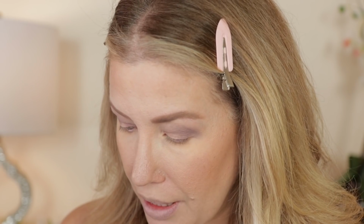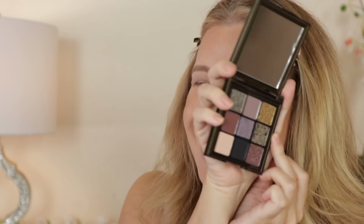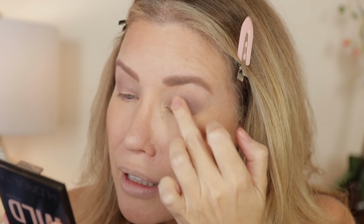What do I want to do next? I think I am going to take, let's do this sort of greenness shade. I don't know why I find that so funny. Okay. Composure. I'm just going to put my finger in here and press that on my lid.